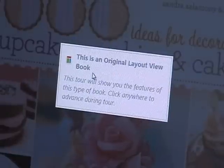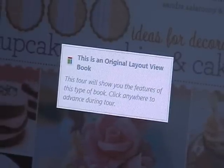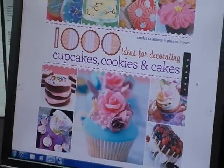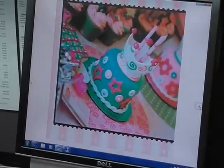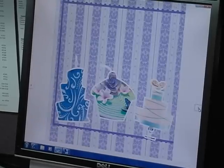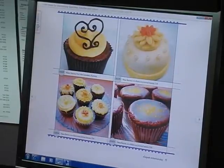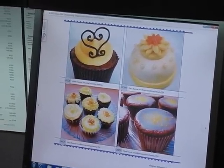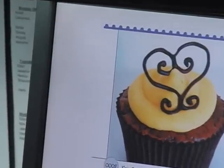The first time you go into a book, it'll give you a little tour of how the book works. And then we've got arrows on either side, so we can advance the book. It looks exactly the same as a physical book would look. I know there's been some debate about people wanting to have the book, the smell of it, the feel of turning the pages, but again, we're moving to a different age now. Yeah, this can be a lot more convenient.